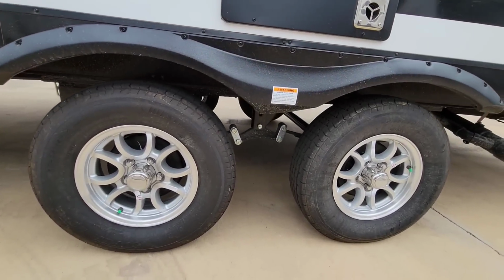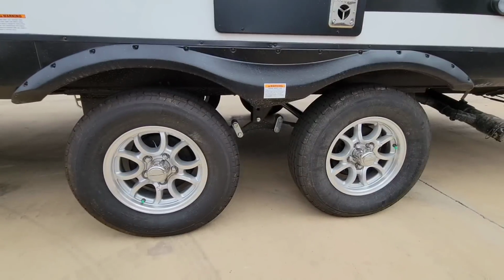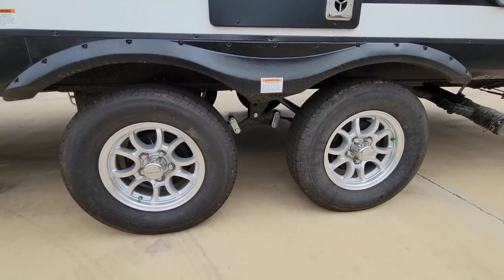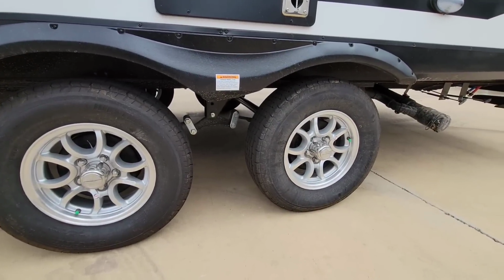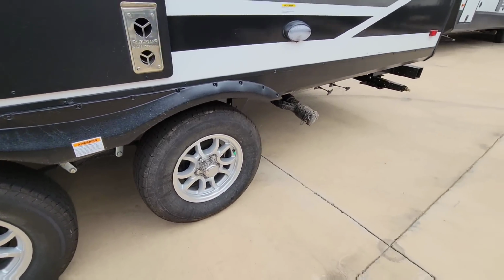You have a spread axle on here. They're kind of far apart. Does not have a suspension equalizer. This is riding on Westlake tires. I would definitely recommend upgrading to maybe a slightly more robust tire. Maybe go a few load ranges higher just for that extra confidence, and perhaps upgrade to a suspension equalizer. All of this would probably cost about $1,500, but it's totally worth it.